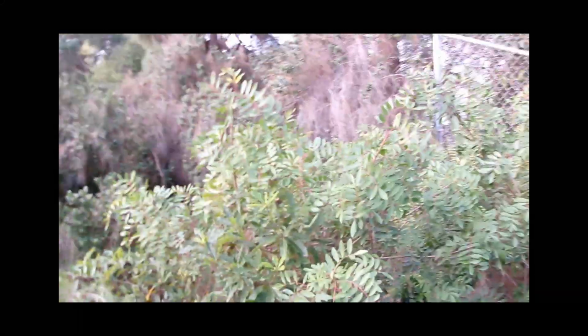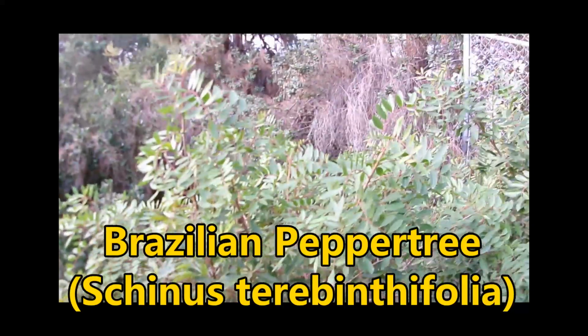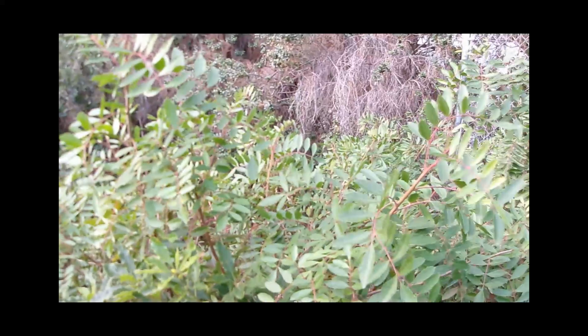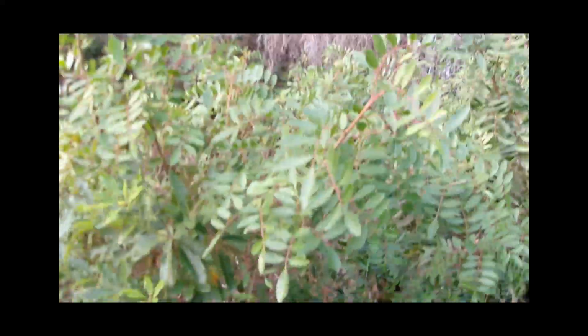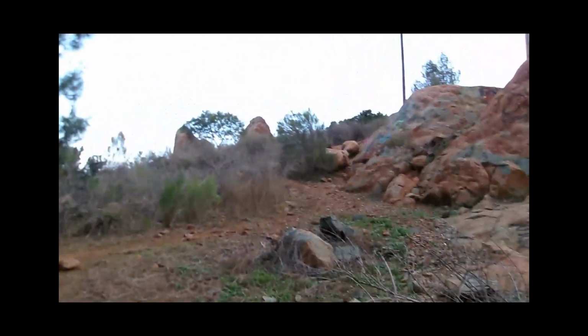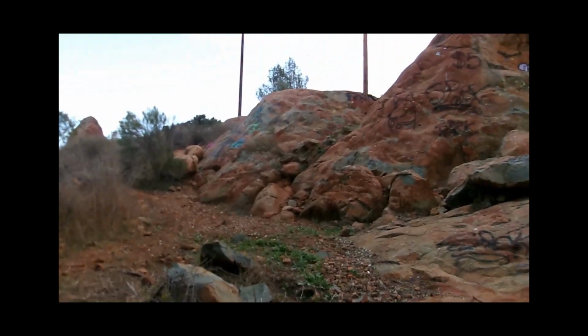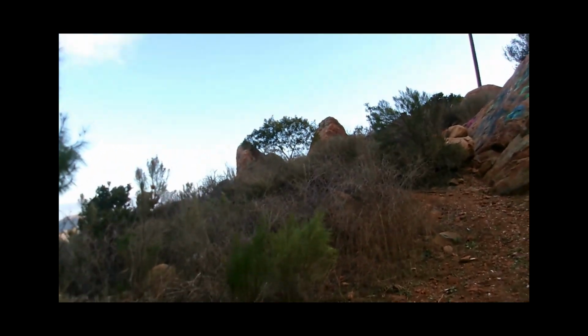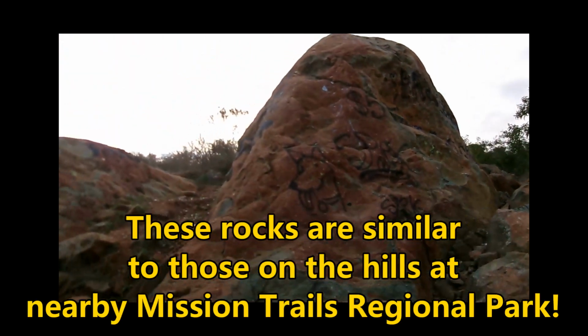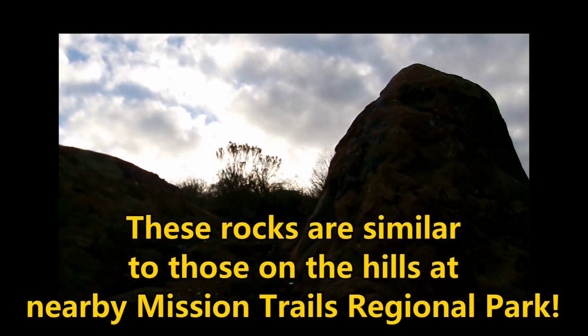Let's go this way and see where this leads. I did an episode of Trees of San Diego County. Talked about the Peruvian pepper tree, but this is the Brazilian pepper tree here, Schinus terebinthifolius. Wow, look at these rocks. These are big rocks here. Pretty cool.